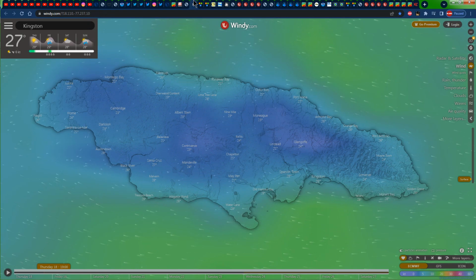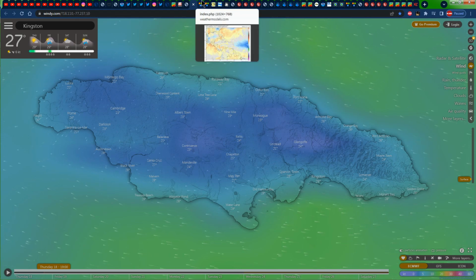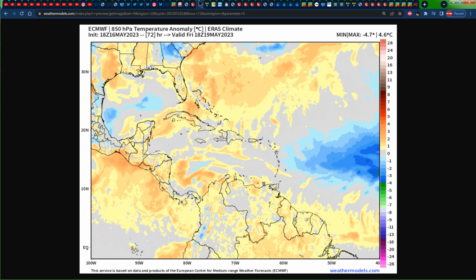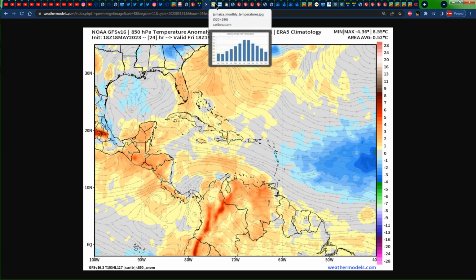Taking a look at temperatures for tonight, we can see that we have 28 degrees Celsius in Kingston, 25 degrees Celsius in Montego Bay, and as usual, as the night progresses, these temperatures should be getting lower. Taking a look at the temperatures for tomorrow, we can see that both the Euro and the GFS have Jamaica embedded in some slight yellows that indicate at least 1 to maybe even 2 degrees Celsius above normal temperatures.